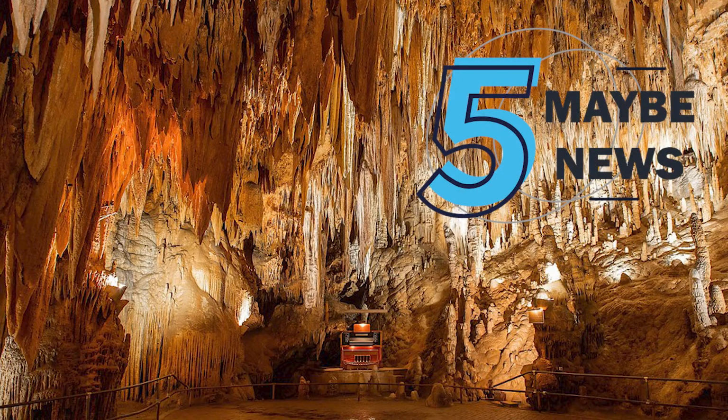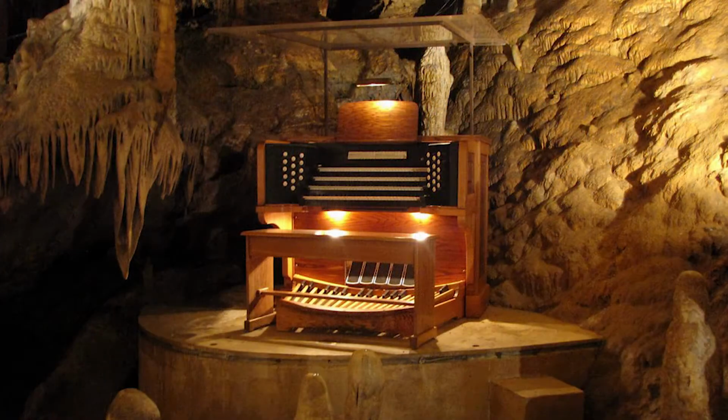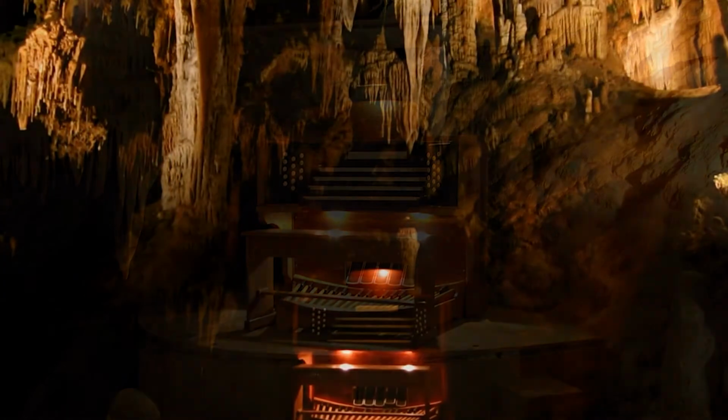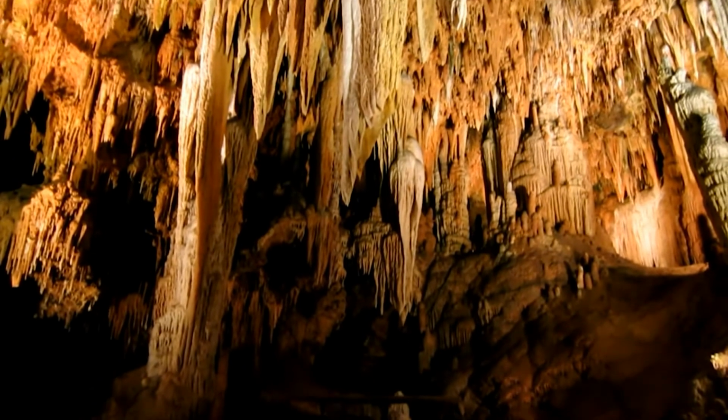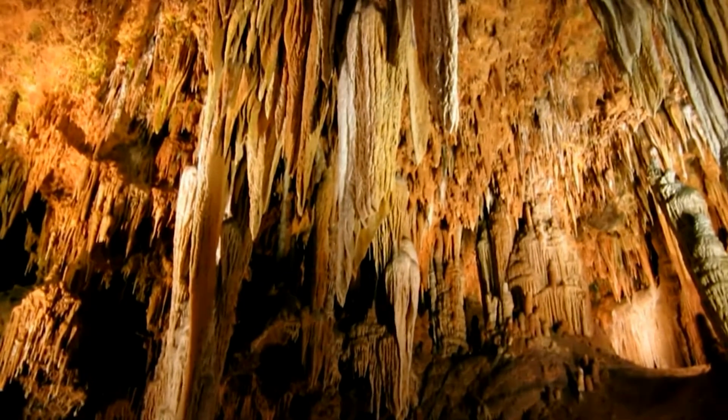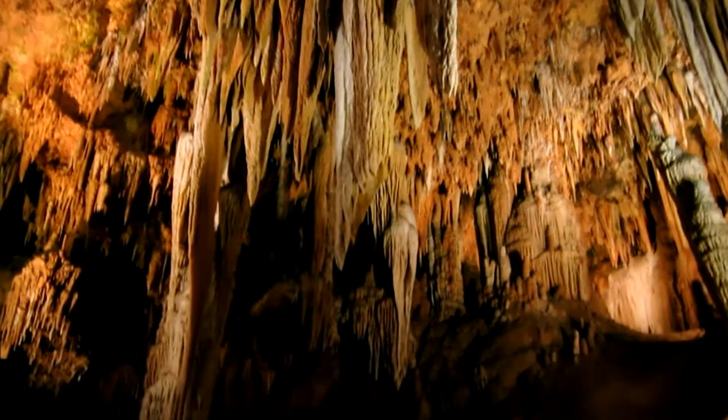Five. The Great Stalactite Organ. The largest musical instrument in the world is in Virginia. Spread over 2.5 acres of an underground cavern system, the Great Stalactite Organ uses stalactites struck by hammers to produce its sounds.